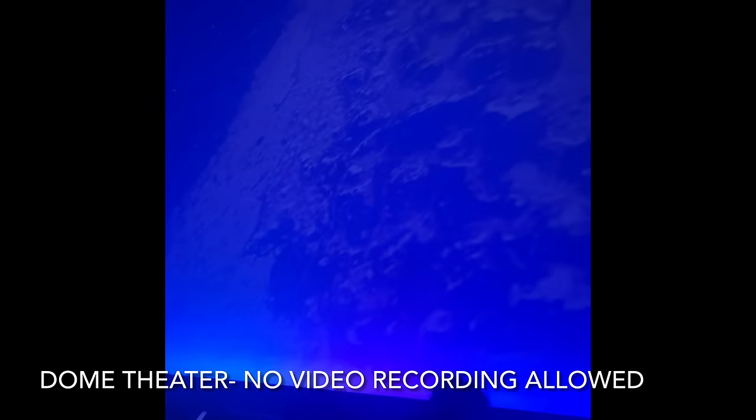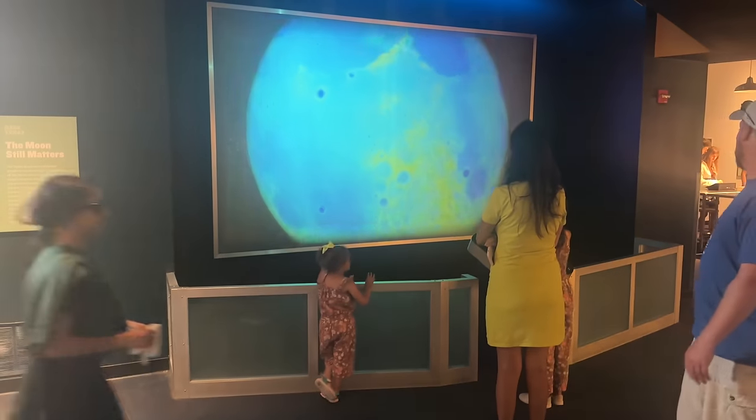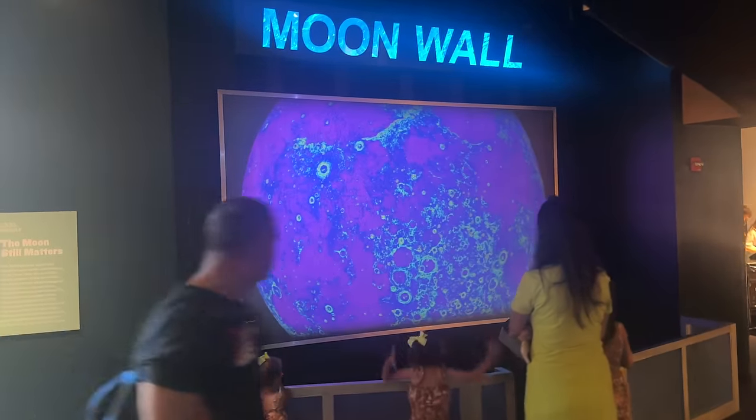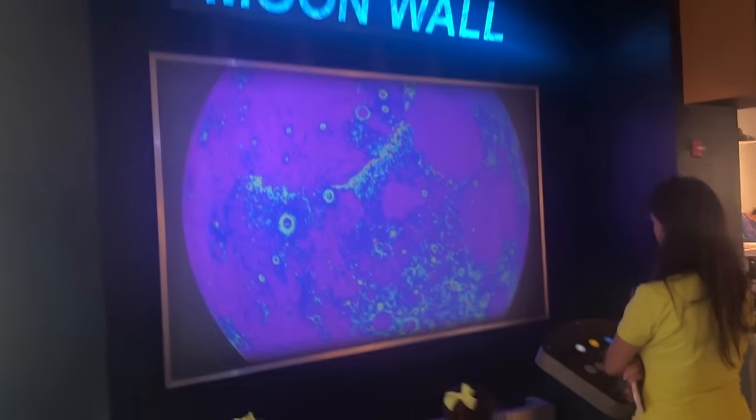This is the dome theater where they play different sky shows. Timings are different for all the shows. We watched the Nine Planets show, which was really awesome, and in our CityPASS that show was not included, so we purchased the ticket here. Now here it has a moon wall, so you can explore the moon with different options and buttons.